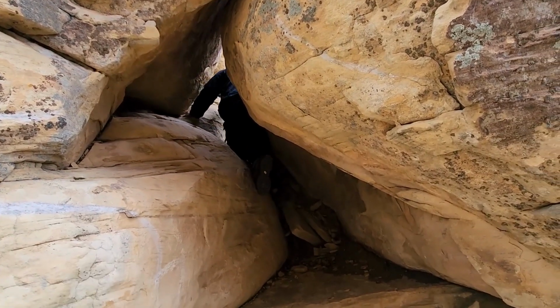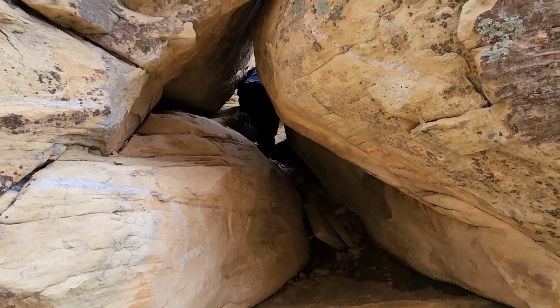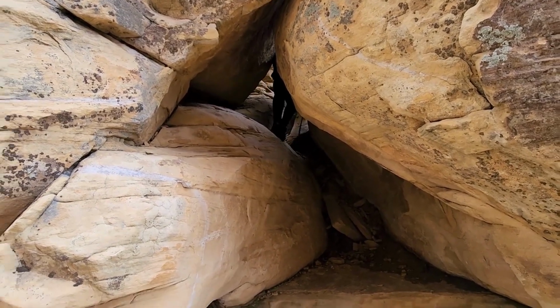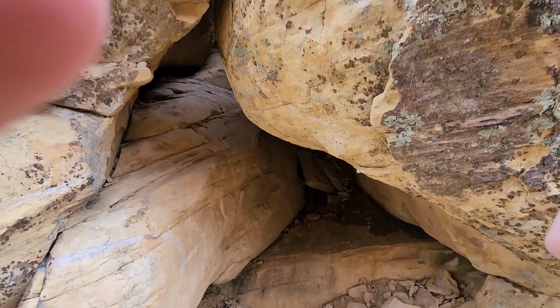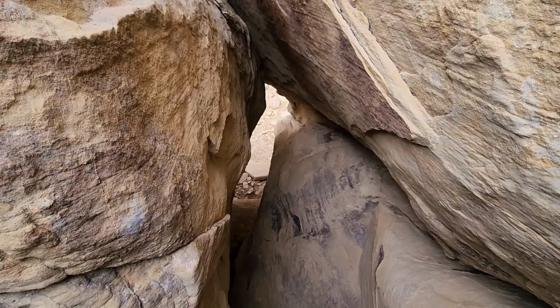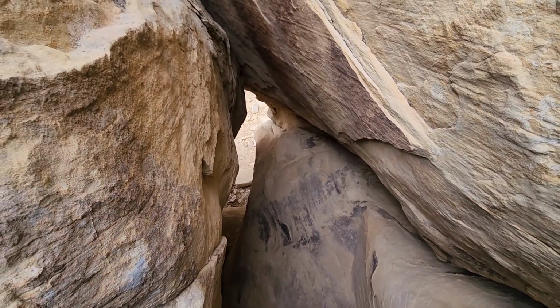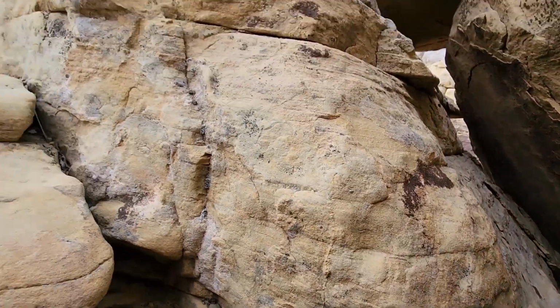Okay. Yeah, my pack's definitely coming off. Yeah, this little squeeze. Is John with his pack on? No, I'm just holding it. His pack's off. I think I can put it on right here. Kind of make my way. That little rabbit hole chimney from above. And it actually wasn't bad. And I love that there was no exposure. So I don't mind that.